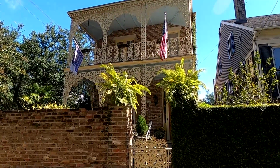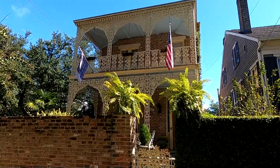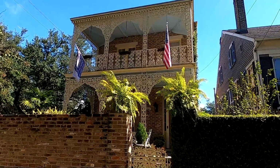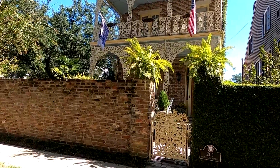And a judge in 1969, I think it was, or 1959, one of the two, bought this, had it moved over here, and completely restored it to the way that it looked when it was brand new on Monroe Street. So, pretty nice story for that one.